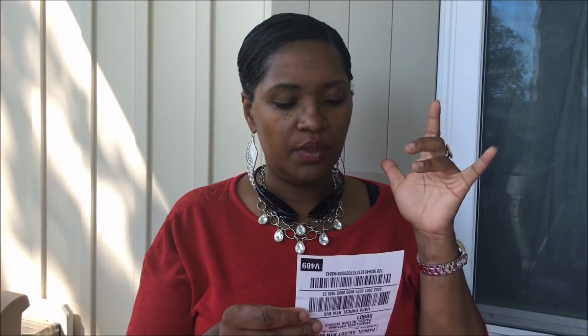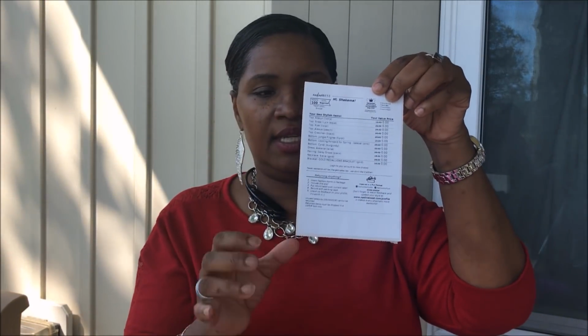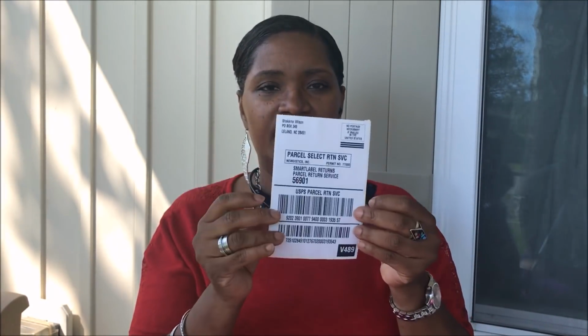Okay, there's quite a few. I have 1, 2, 3, 4, 5 tops, 3 bottoms, 1 dress, a pair of earrings, a necklace, and a bracelet. So it sends you a packing slip. This is everything that's in here, and then here's your return address label. If for some reason things don't fit, you take that label, you stick it right on the front of the bag, and then you send the bag back to the company.